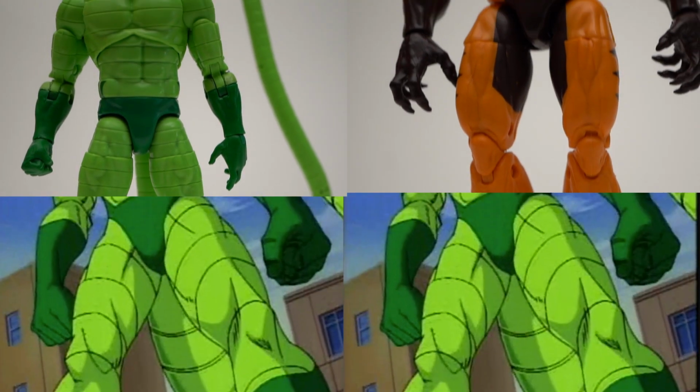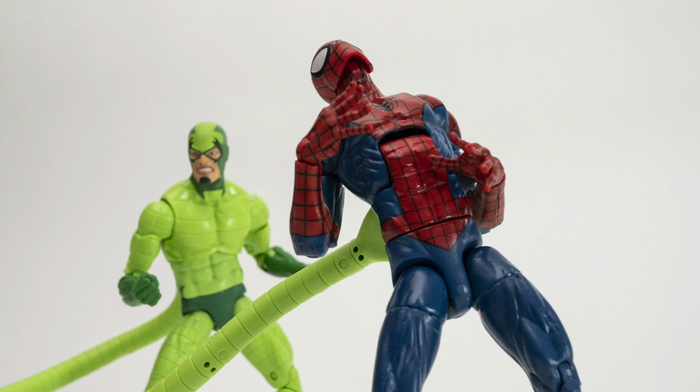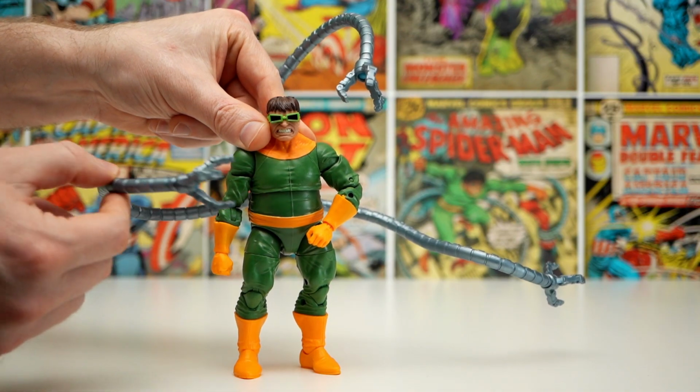I could see customizers altering the Sabretooth body to get a more accurate size, but should they have to? The most glaring inaccuracy here is also what makes this figure unique. The tail. Hasbro could have cheaped out like they did with the tentacles on Doc Ock, giving the tail a static pose, but they didn't.